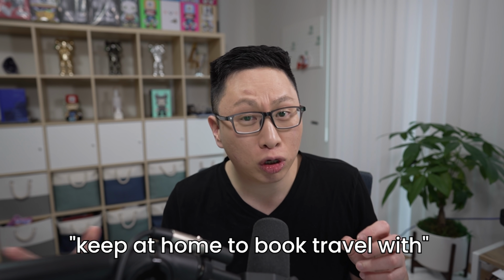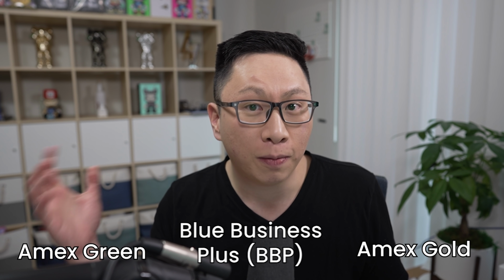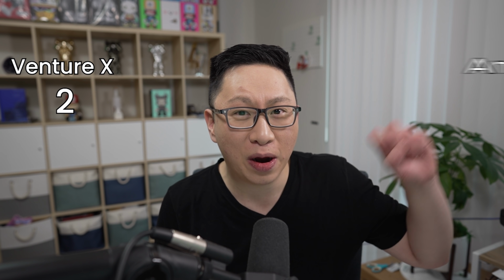Although there's a lot of similarities, I would argue that at least the Venture X can stand by itself. At a minimum, you're getting 2x miles back for everything, which is the baseline you're looking for as a catch-all card. The Platinum, on the flip side, is very much a keep-at-home-to-book-travel or bring-with-you-when-you-travel-to-get-into-lounges card versus something that you would actively use for other transactions. For most people who have the Platinum card, you also need to have the Gold card and maybe either the Green or the Blue Business Plus in order to really make it work. In effect, the Capital One card can stand by itself compared to American Express, which benefits from a team. So right now, Capital One 2 points, American Express 1 point.